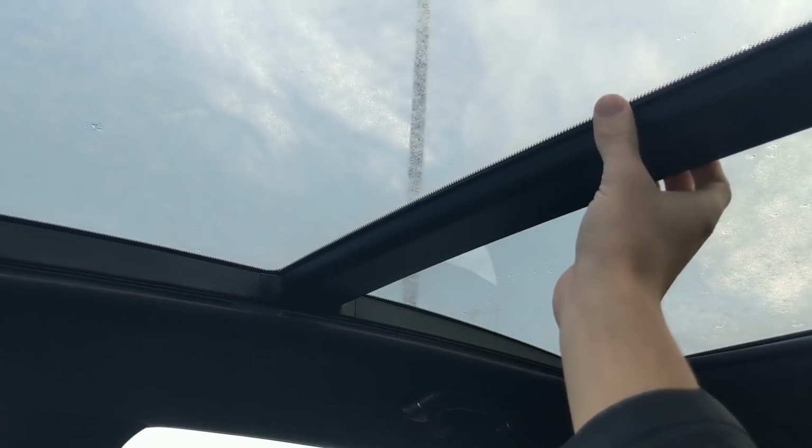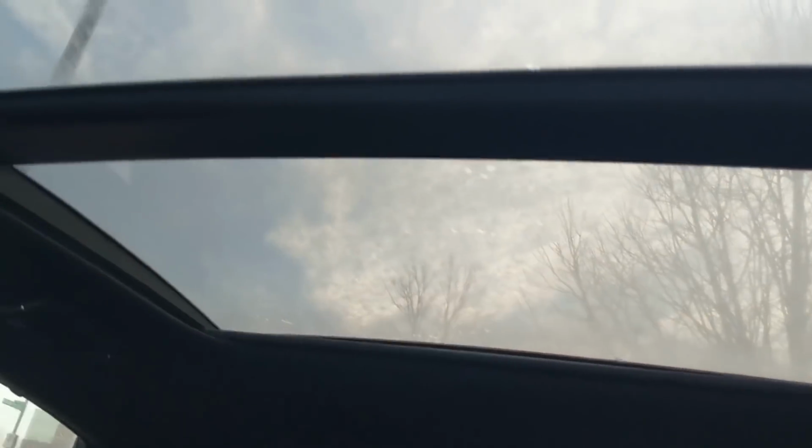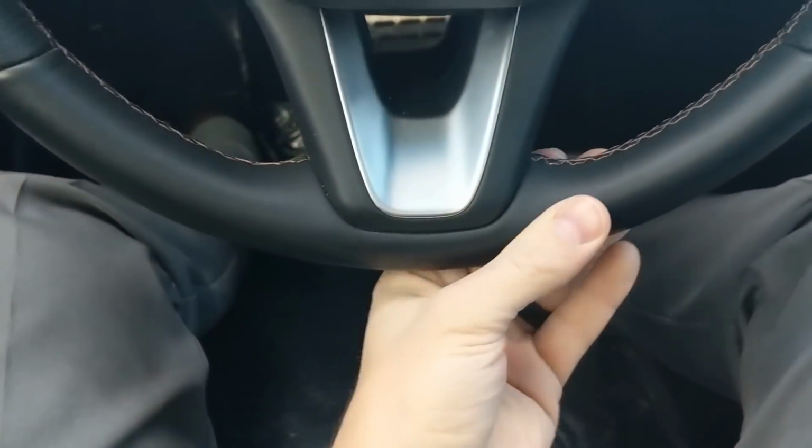I don't think I've ever seen that on a vehicle, and this is probably the biggest panoramic sunroof and the best one, meaning this has a very minimum space here that's eating up into the window. Sometimes you see this about twice the size, and it really takes away from the panoramic experience. But overall, this panoramic roof is probably the best I've ever seen on a sedan. Back to the steering wheel. I would say it's okay quality.